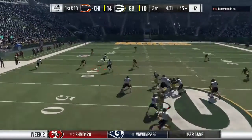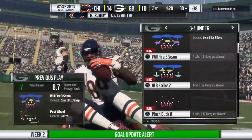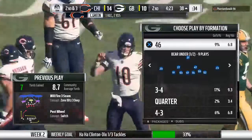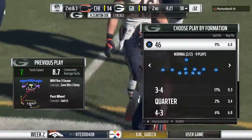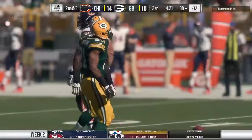First and 10, it's Trubisky. And the stop here will come at the 38-yard line. 7 yards, the pickup on the pitch and catch. Not a big window to throw. Coverage wasn't too bad there. Yeah, they had him under wraps pretty well, but somehow able to muscle his way open and catch the ball.